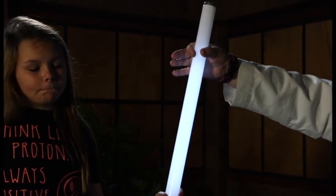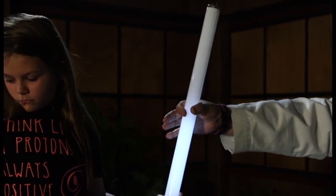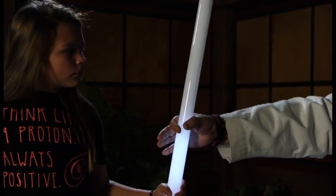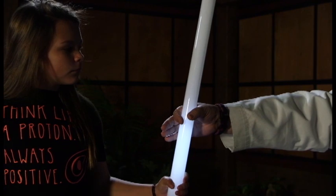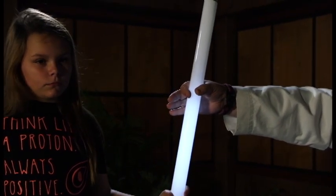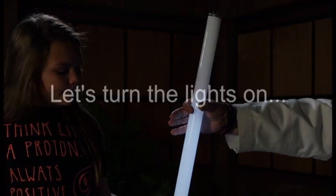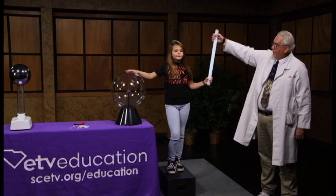As I move my hand down, I'm the shortest path to the ground. As I move my hand down, you'll notice the top half of the bulb is not lit and the bottom half is, because it's looking for the shortest path to the ground. This is lit, that's not. Once again, boys and girls, electricity making the shortest trip to the ground, which I happen to be on. If I move my hand up, you'll see once again it's fully lit.